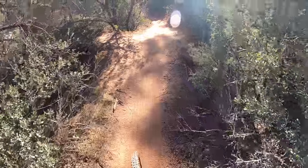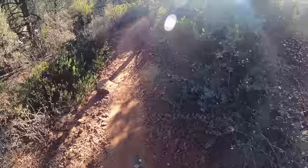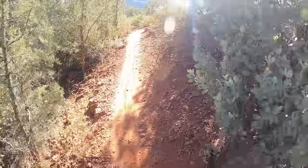Mescal Trail here is supposed to be about, I think, 2.5 miles up and down, but it gets you up in the slick rock. So it's supposed to get you up to some awesome views. There's a little bit of climbing on it. Can't remember how much. I want to say it's 300 feet.